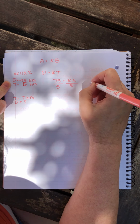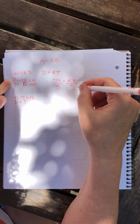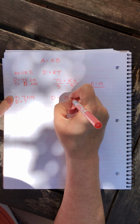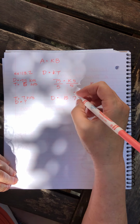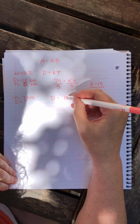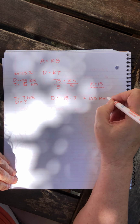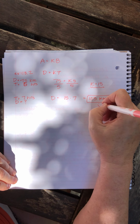Algebra is easy. And that is 15. K equals 15. Again, there's no unit on that. That's just the number that describes the relationship between these other two things. Now, we're solving for the distance. It equals 15 times 7. Right? So we can take that constant and apply it to our new scenario. And we get, let's see, 7 times 10 is 70 plus 35. That would be 105 kilometers equals D. I'll put it again there. Right? Yay, we got that one right.